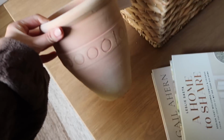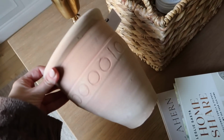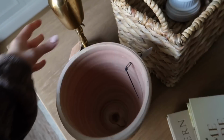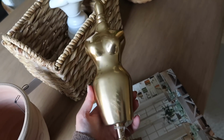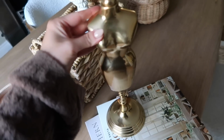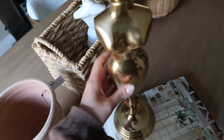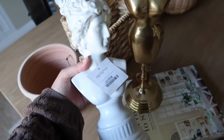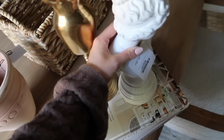I got this terracotta pot to put a lovely home plant inside. I love adding a little bit of terracotta and texture to mix up the shades. Then I picked up this. I thought this would be really cool on the chest of drawers we've got in the bedroom, and then I can add some of my jewellery to it as well, and it just adds in the gold accents which match our wall lights, which we're going to put up. Then I got this just for some decor. I thought this was a great little piece, kind of unique, and this is £12.99.